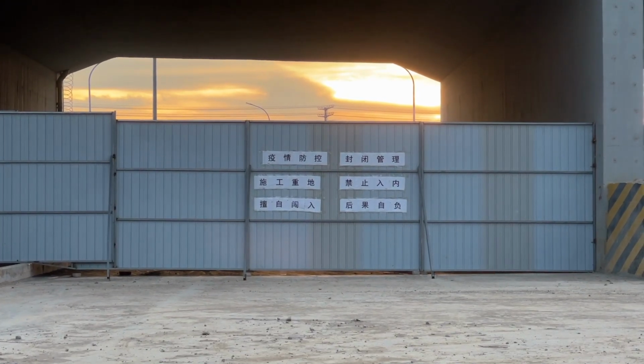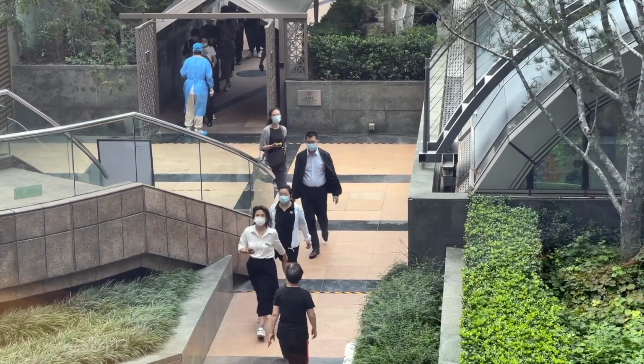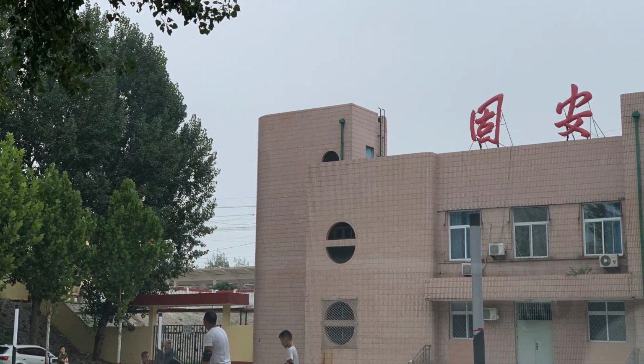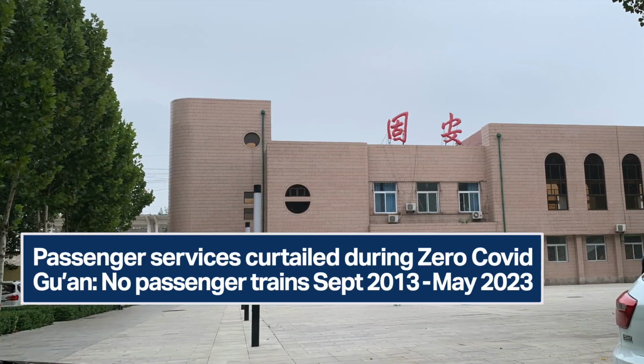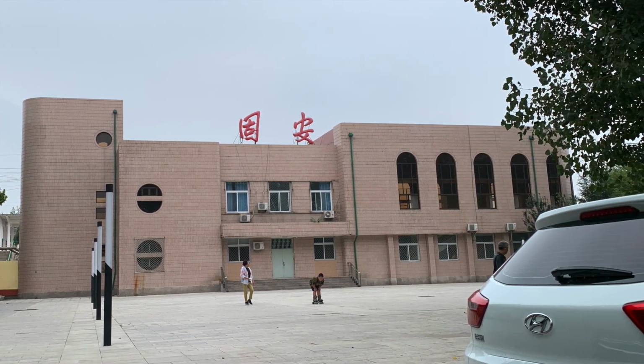Zero COVID locked China down from 2020 to 2022. However, I was given limited freedom in the summer to roam about, and was surprised to find Gu'an Station in this August 2020 picture much improved, although by this time the entrance was bolted as passenger services were curtailed.